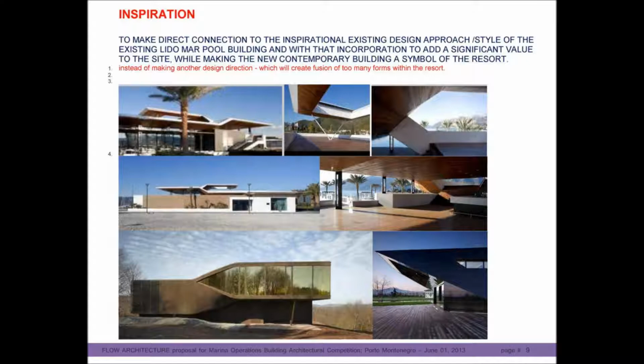Actually, I wanted to say, that was a Freudian slip. I wanted to say, we'll create a fusion of way too many forms within one resort. And that can be a delicate subject.